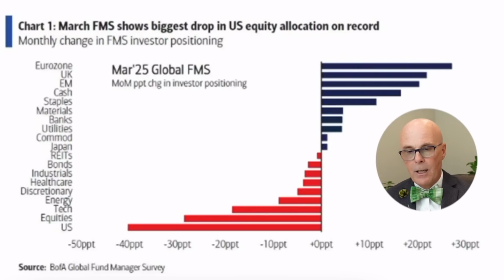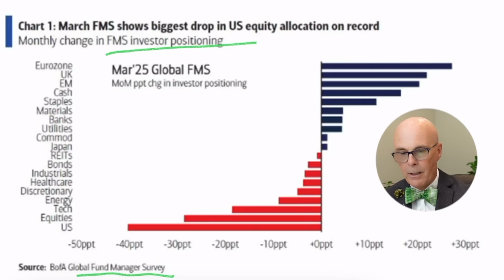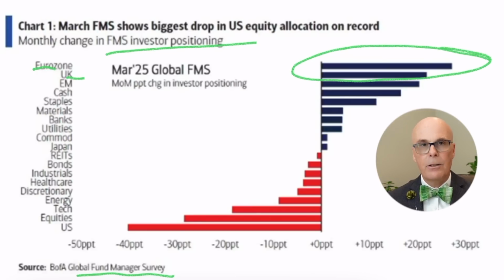Now I want to show you evidence that suggests that smart money is leaving the US market and buying other markets, including and maybe even particularly the European Union economies. Let's take a look. So this is the biggest investors, FMS investor positioning, which is the Global Fund Manager survey by Bank of America. So these are the institutional investors, and what are they doing? Well, here's the Eurozone and here's the UK. And you can see that's where the money's been going. Massive flow into those markets.